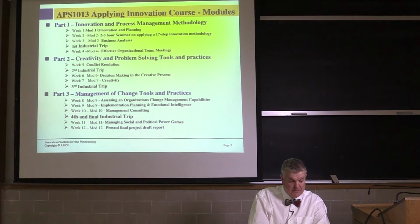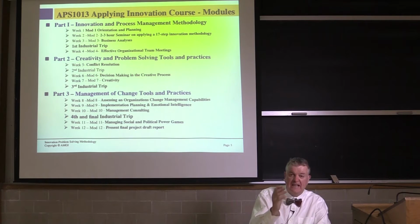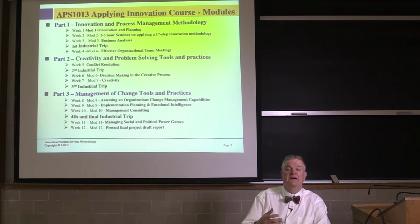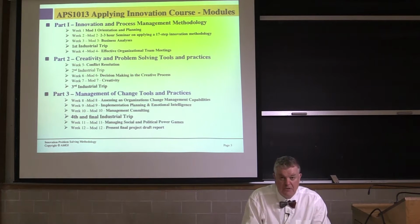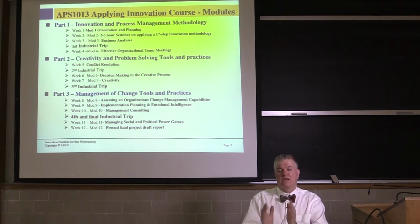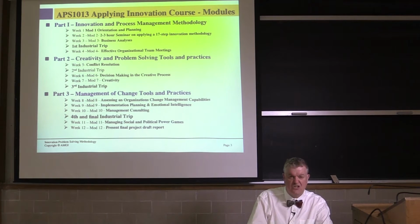The course has 12 to 13 modules, starting with this introduction. The second teaches you the 17 steps. Those 17 steps could also be the 6 steps of problem solving: identify the problem, identify the root causes, come up with possible solutions, select the solutions, implement and monitor. But I've broken them down into more granular detail in the 17-step process, which could also be synthesized into the normal 6-step problem solving process. You get introduced to all the tools, and the book is the reference. Now, week 3, module 3, talks about business analysis.